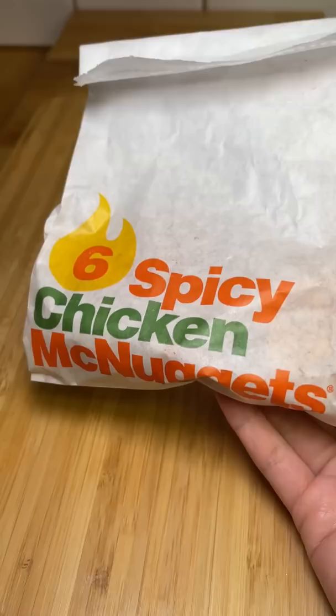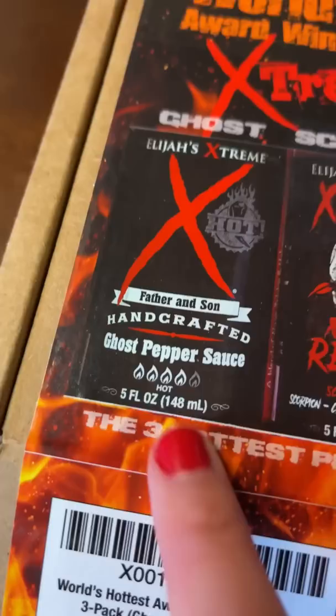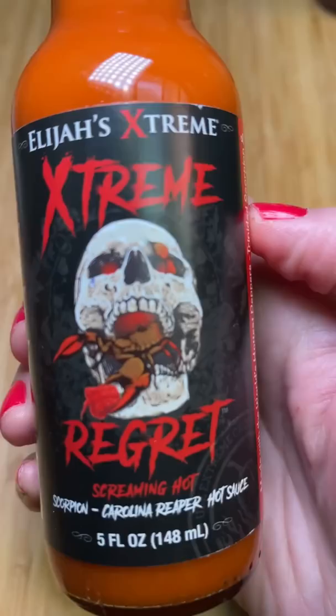that. Today is day 10 of trying to build my spice tolerance, and I'm trying spicy chicken nuggets from McDonald's. It's got spicy in the name, so it's gotta be spicy, right? And since you're probably wondering if I've lost my mind, I'm pairing these nuggets with Elijah's hot sauce. They saw my videos and asked if I wanted to try their sauces, and I was like, why not? They've got a ghost pepper sauce, reaper sauce, and the regret sauce. A lot of you have suggested yogurt to help with the spice, so I've got that on the side.